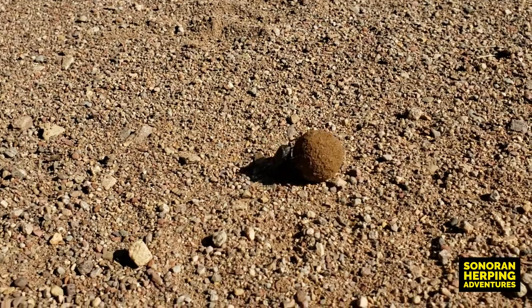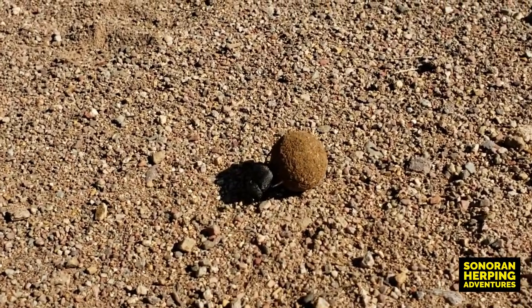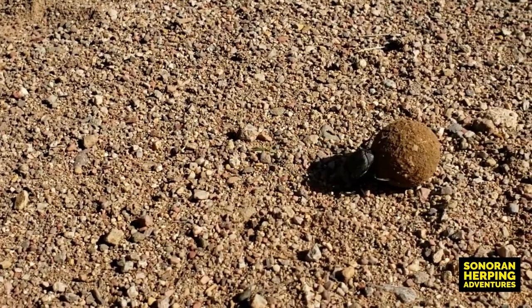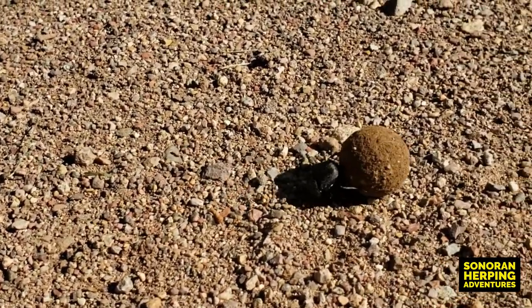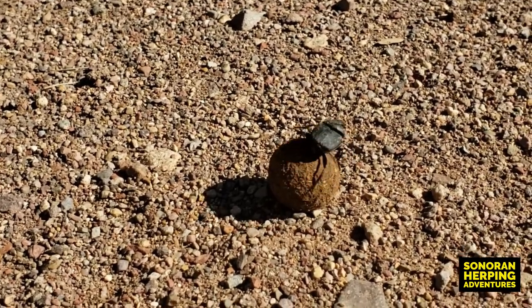One of the things that I've learned about Arizona herping is that you never know what you're going to find. Just like this beetle that we saw the following morning, you just have to keep working and don't give up. As the saying goes, I'm a great believer in luck, and I find the harder I work, the more of it that I have.